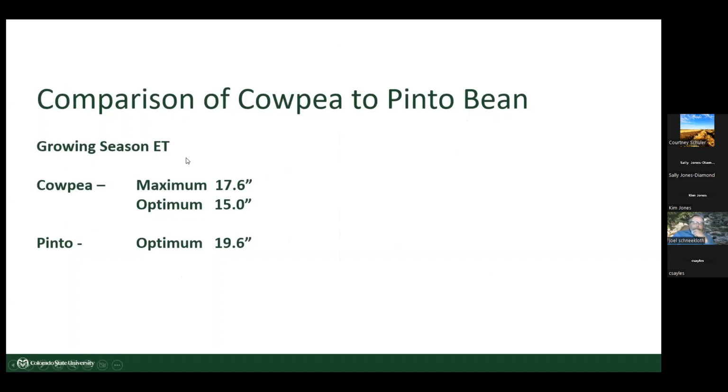So looking at this, I'm looking at this as the maximum ET compared to a pinto, which is a traditional dry bean crop for Northeast Colorado under irrigation. Maximum 17.5 to 18 inches for cowpeas, but our optima is in that 15 inches of ET. So that comes from stored soil moisture, irrigation, and rainfall.